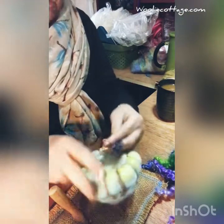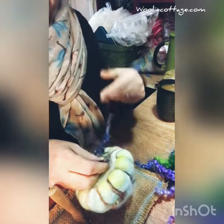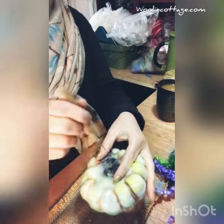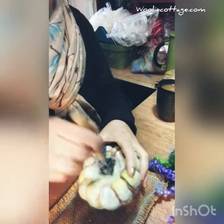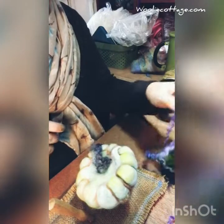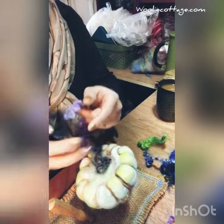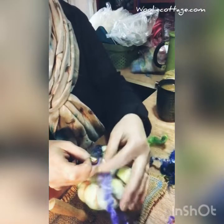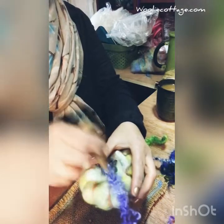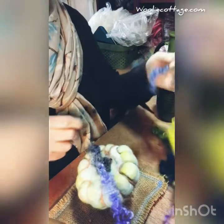Right, so get your locks and go for your open end. Leave your really skinny, taily bit dangling over the side there. And then just literally felt it into place. Don't have to do it too much because you're going to be adding more onto here. So just open up that lock a little bit. And I'm going to go straight in for the other side. I'm going to hit the middle and then hit it on the outside, back in the middle. And then just keep building up.